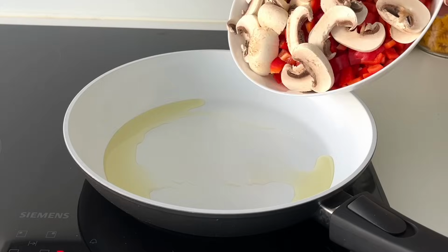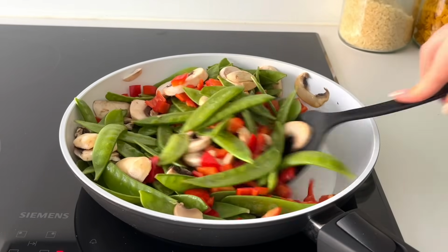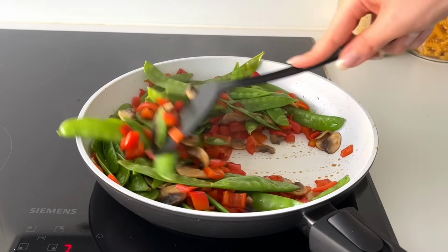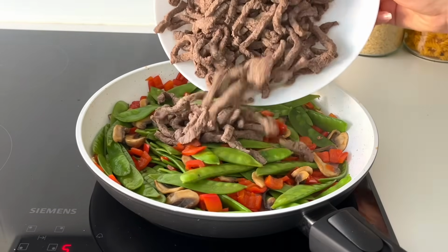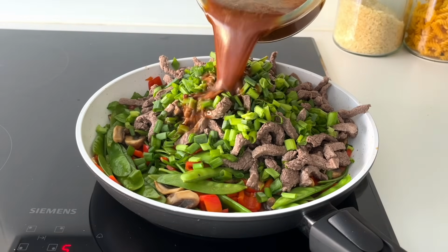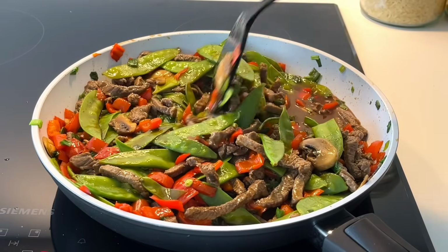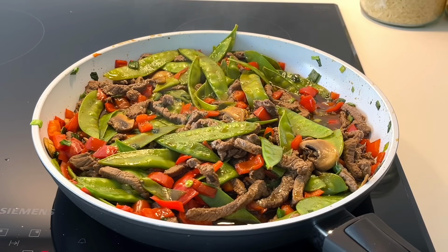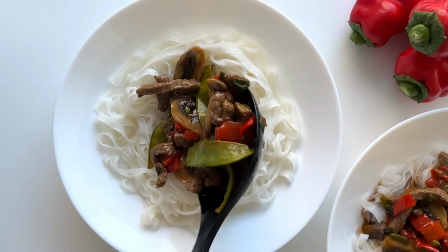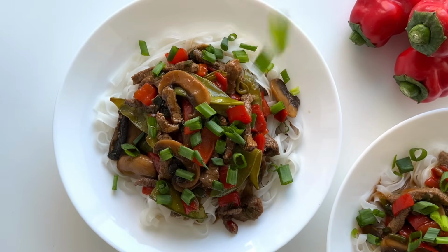I wipe the pan clean and then I add some olive oil and all the vegetables. This time I'm using bell peppers, mushrooms, and sugar snap peas. I cook them on medium to high heat for about 8 minutes. Then I add the cooked beef strips, chopped green onions, and the sauce. Then I just stir and cook for a few more minutes until the sauce thickens. I serve it with rice noodles and chopped green onions. Such a tasty dinner.